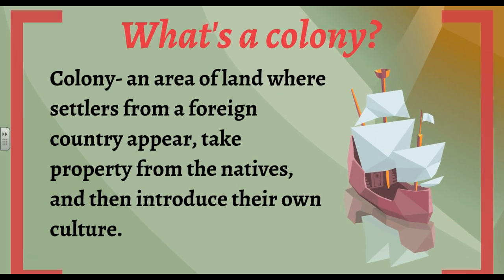The first thing that we'll look at is what's the definition of a colony? In this case, we're going to define a colony as an area of land where settlers from a foreign country appear, take property from the natives, and then introduce their own culture. And Jamestown definitely fits into that definition. So we're looking at an area of land where settlers from another country show up. They take property, oftentimes from whoever lived there, the natives, and then they end up introducing their own culture.